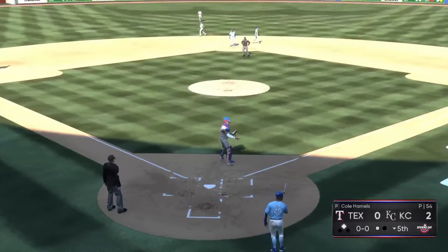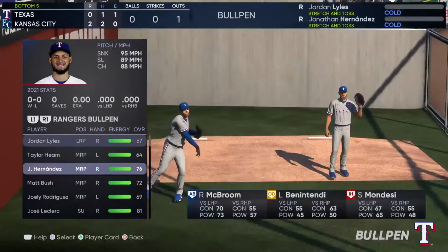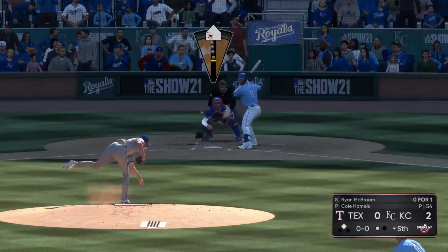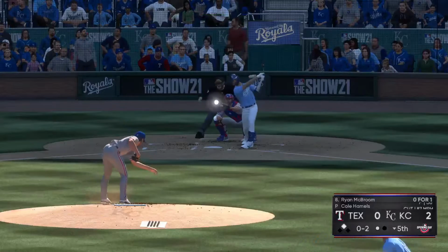That's the kind of single right there and kind of A-B all around that can certainly get you going, make you feel confident about what you're doing at the dish. That pitch was down, below the zone, a good executed changeup, and he was able to shoot it for a nice base hit. Ryan McBroom is next as he finds himself behind 0-1.